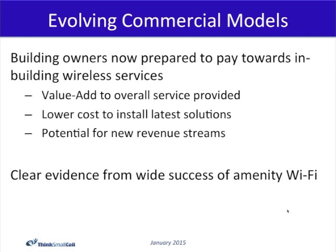It's quite common when selecting a hotel to check that, yes, they've got Wi-Fi available in the rooms, and that clearly allows them to have a higher utilization rate or charge a premium compared to other properties and other hotels that don't have that. So it's driven by that value add, plus the fact that there's a much lower cost than there has been in the past to install the latest solutions, and that's true across all different types of cellular systems. Plus, a potential for some new revenue streams as well.